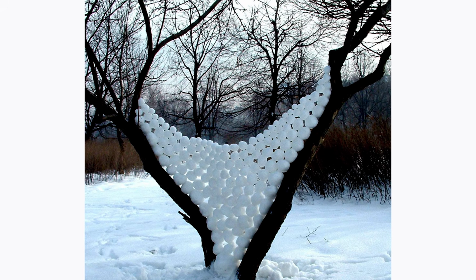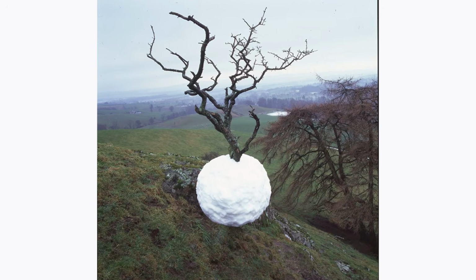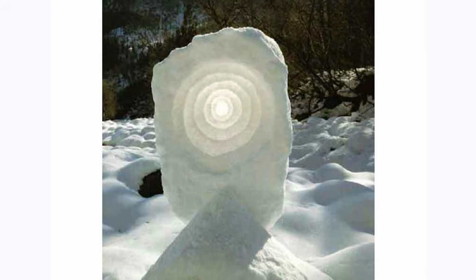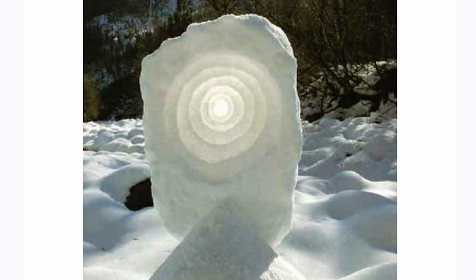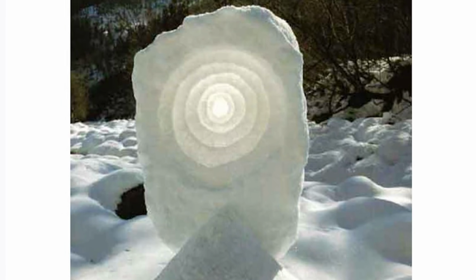He could use snowballs in a tree to make a sculpture, or use one big snowball at the bottom of a tree. He could use a block of ice and carve circles in it until it almost broke through the center. The sunlight shines the brightest through the circle in the middle, where it is carved the deepest.